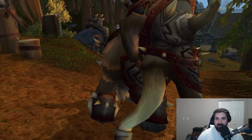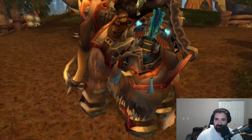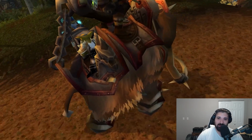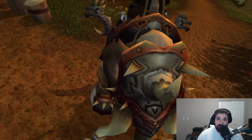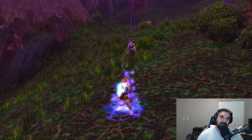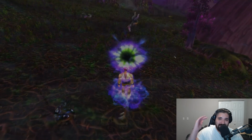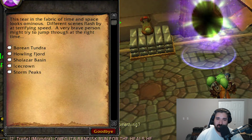You can just vendor the grays, mail the white items, the Eternals, any other item you've been farming, just mail it to your bank alt. It's amazing. Also, if you're an engineer, you should really take advantage of the Wormhole Generator, Northrend. You can get around super quickly to where you want because when you use it, you actually get a list of options of places you want to go, right? And so you can save a lot of time getting around.